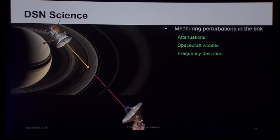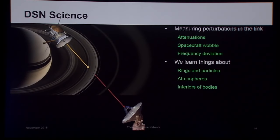We look at the amplitude of the signal and see how it fluctuates as the signal traverses things. We look at wobble in the spacecraft, and we look at the frequency deviation. And this tells us a whole bunch of things about what is between the spacecraft and the DSN. This allows us to study rings and particles in the path. Most of what we know about Saturn's rings, including this particular image, are the direct results of DSN science, not photography. We study atmospheres of planets.